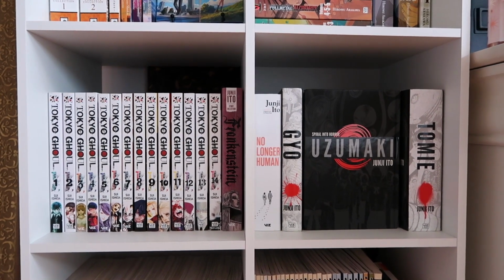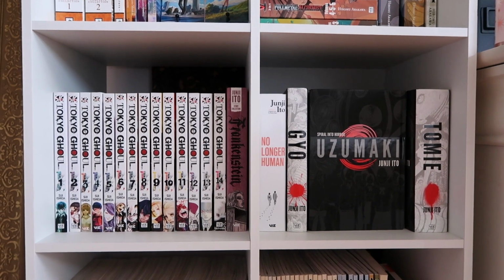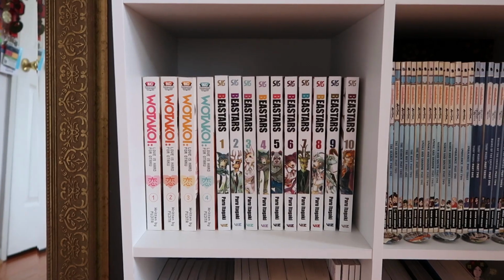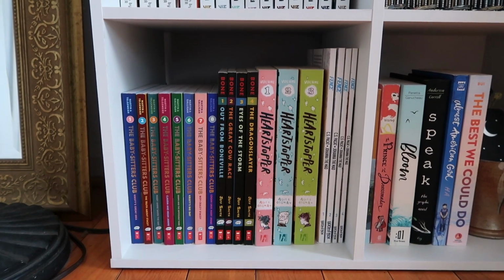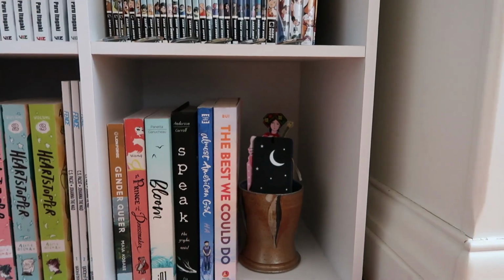And then the fourth cube, I have basically the 4 books from Junji Ito: No Longer Human, Gyo, Uzumaki, and Tomie. The fifth cube, I have Wotakoi, Love is Hard for Otaku, and Beastars. The sixth cube, I have Avatar: The Last Airbender comic books and the DVDs. The seventh cube, I have The Babysitter's Club, Bone, Heartstopper, and then Fence. Last but not least, I have some graphic novels and then a cup of bookmarks.